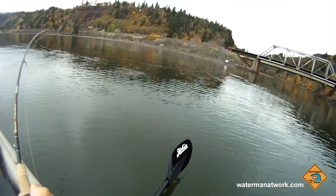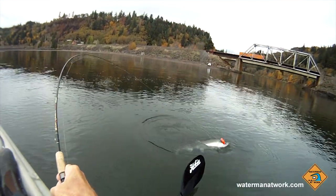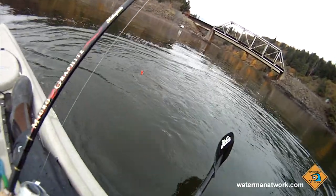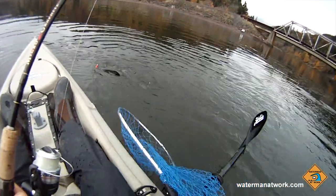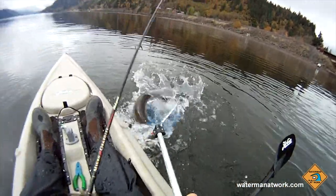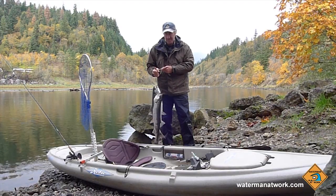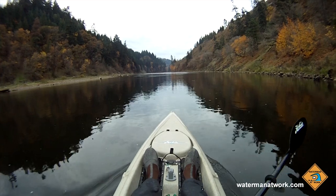Another hookup. This spot has really been good to us this year. It's a nice coho salmon. What would turn out to be the last salmon of the kayak fishing season is in the boat. That wraps up another fantastic kayak fishing season.